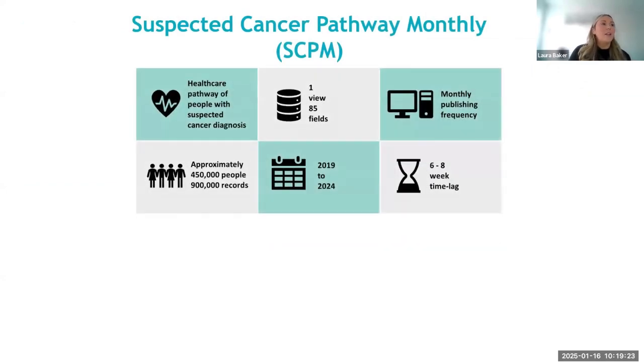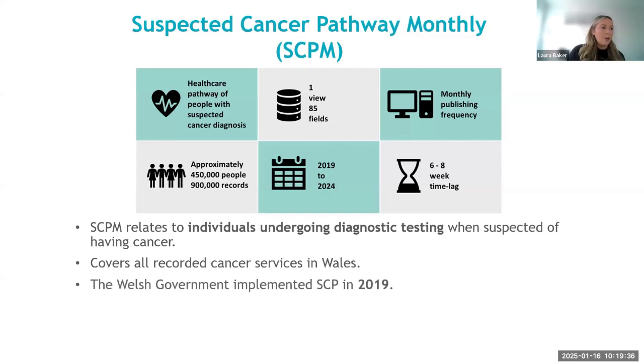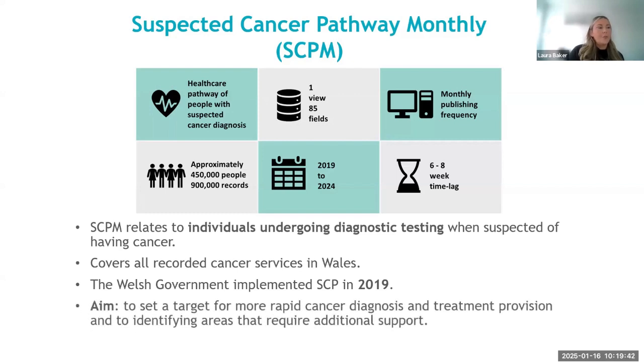Following then, a relatively new data set is a suspected cancer pathway. This relates to all individuals who are suspected of having a cancer diagnosis, and they are entered and recorded across all cancer services in Wales. This was only implemented in 2019, so the breadth of it is relatively small.